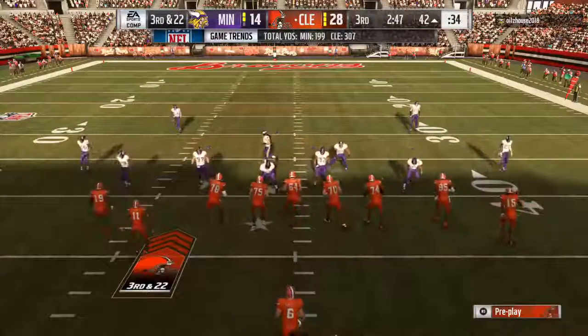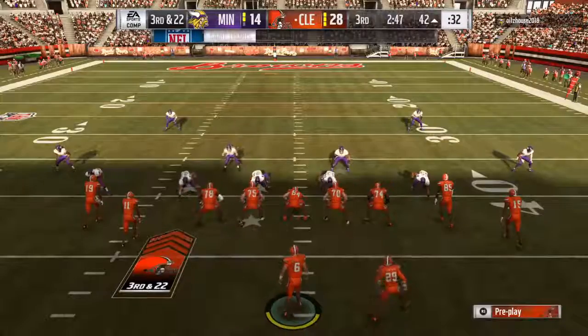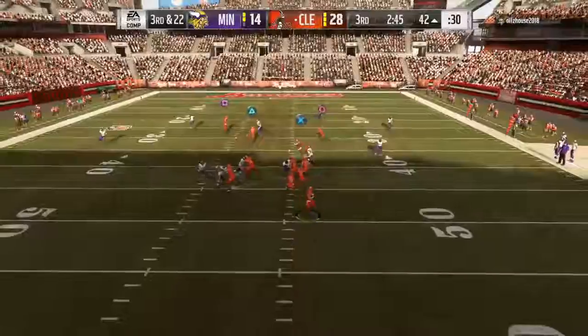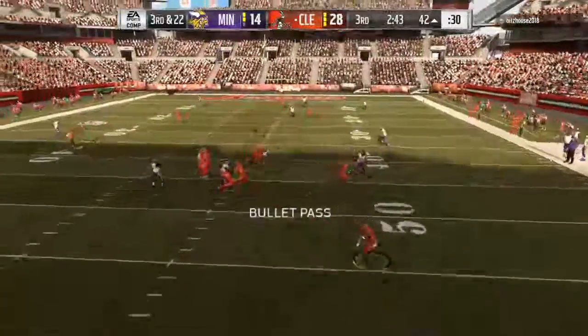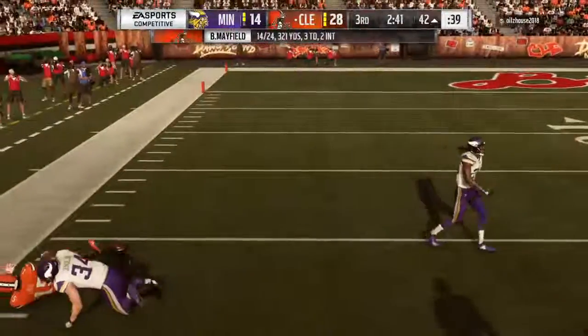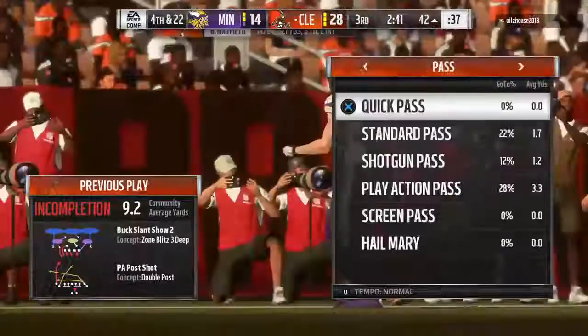The secondary has had its struggles this entire game. Offensively, they've had their way with them. They go play action. Mayfield flushed out right. And he couldn't hang on to it through the contact. Incomplete.